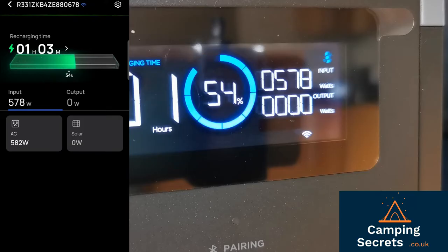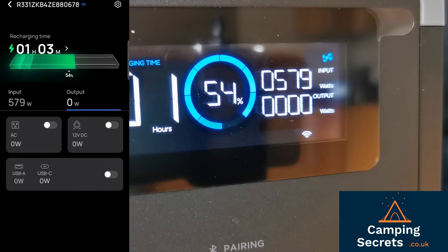If we were charging on solar, then the solar power would also be shown on this screen. If we click output, we're not actually powering anything at the moment, but you can power devices and charge the EcoFlow at the same time. And if we were doing that, we would see some powers here.